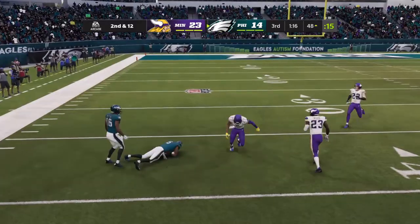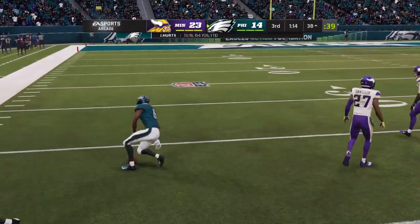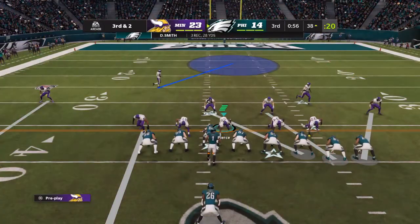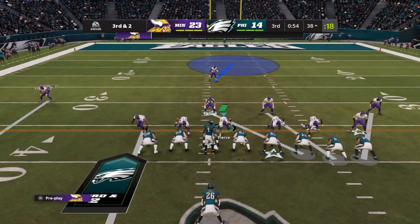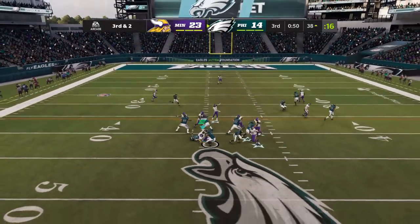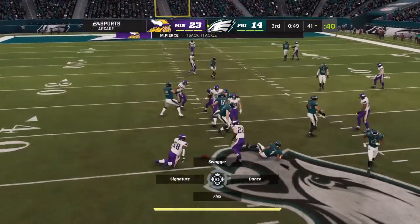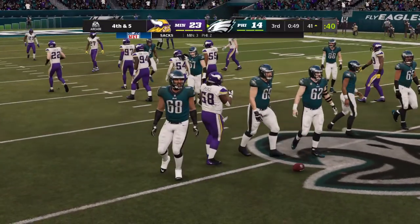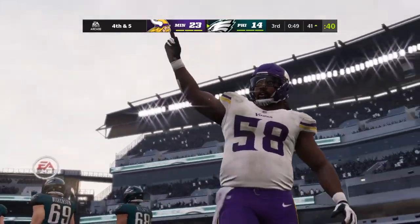Hurts throw complete there to Smith. They sure put the coverage guys in a stress on that one. They thought they were going deep. Ends up curling inside for a nice chunk of yardage. On 3rd and short, under a heavy rush, and down he goes. Michael Pierce, in all of his 340-pound glory, gets the sack.